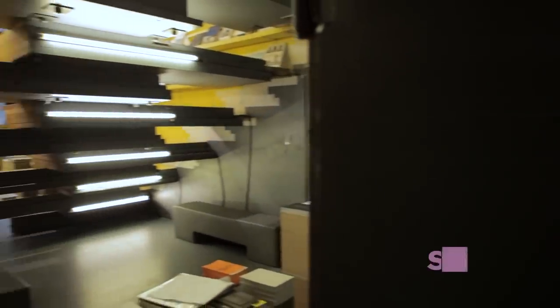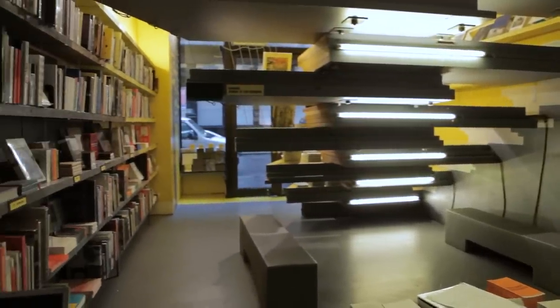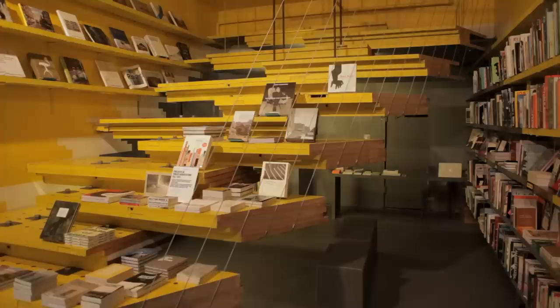Another interesting element of the design is the lighting. We have fluorescent lights which are mounted onto the back of the installation, and it really gives a striking effect because the whole thing is backlit. So when you're standing on the street, particularly at night, the whole space just emanates this yellow glow.